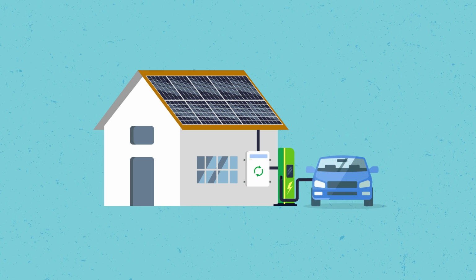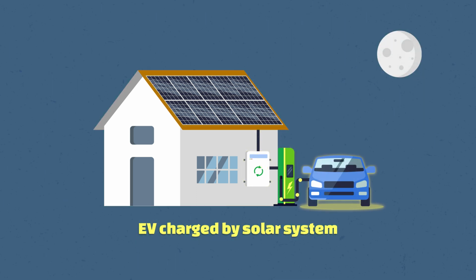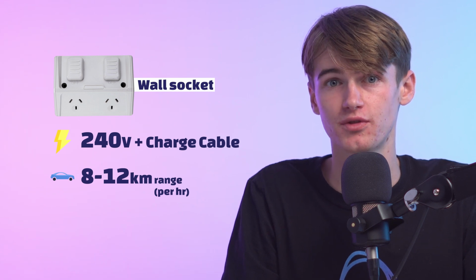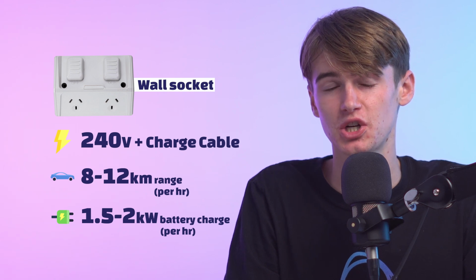Naturally, if one uses renewable energy at home via a solar and battery combo or an off-peak night tariff, the EV running costs will be greatly reduced. The home wall socket charging method is the most simple, but also the slowest. The socket usually supplies 240 volts and gives you roughly 8 to 12 kilometers of range per hour of charging, which equates to around 1.5 to 2 kilowatts of recharge per hour.